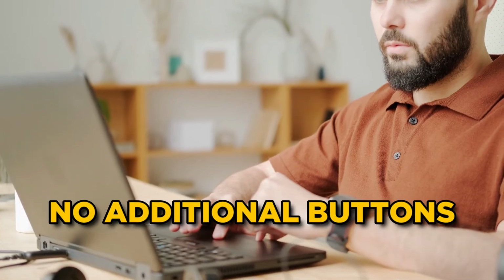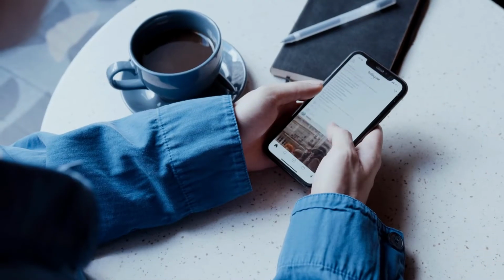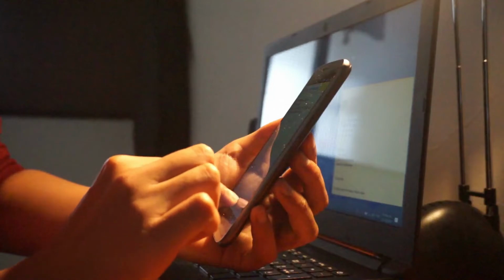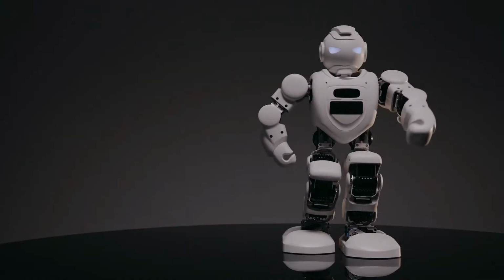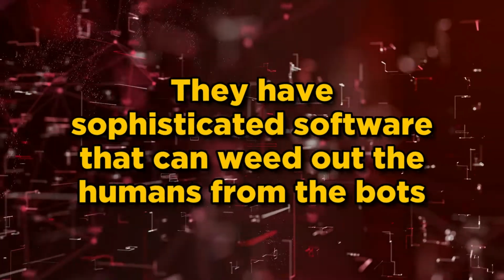There's no need to click additional buttons, sign up for offers, or even make a purchase in order to make money with this site. But that does not mean that you can simply click on an ad, scroll through Instagram, text some friends, and come back to click on the next one. Doing so will not make you any money, since ATIClicks will think of you as a robot, and they have sophisticated software that can weed out the humans from the bots.